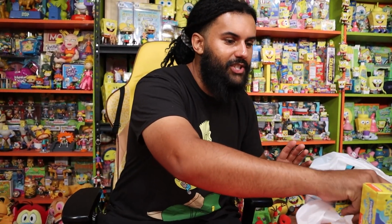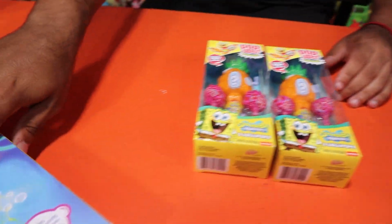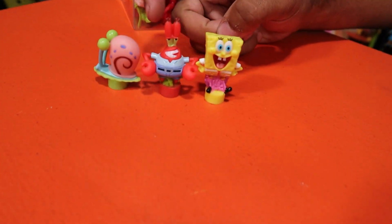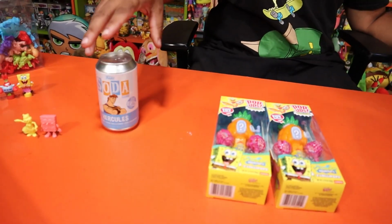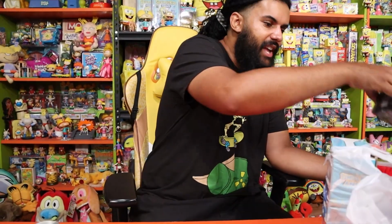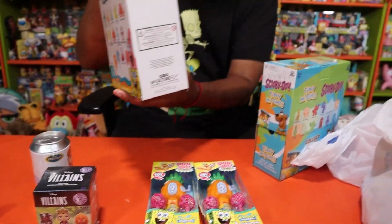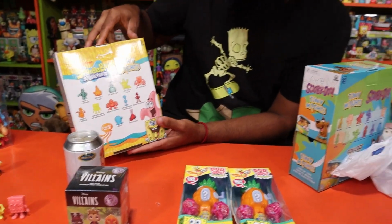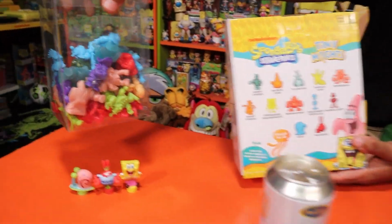We always start off with our mystery stuff, so we have these here, our SpongeBob pops. I have the set that we have so far, which is Sponge, Krabs, and then Gary. So we're hoping this is going to be Sandy and Patrick. We have our Hercules. We have a lot of mystery stuff. We have the Hercules soda. We have the Disney villains, the Tiny Mighty Mites, which is the SpongeBob series, and I have my Scooby-Doo series right here, so that way we can know which ones are new.